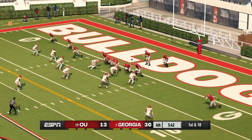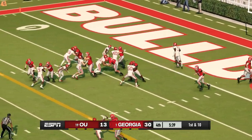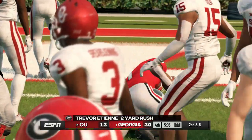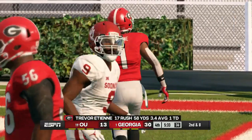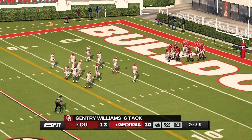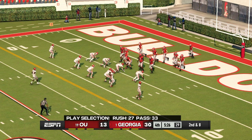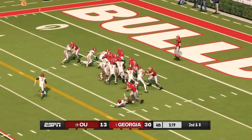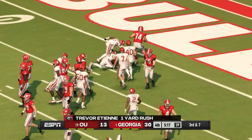So an empty backfield with five wide receivers. And he's taken down right around the 4 yard line. Second down. Tough spot here, deep in their own territory. They're packed in tight on the line. Brought down around the 4 yard line.